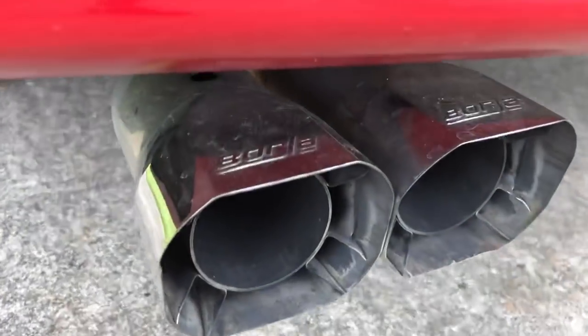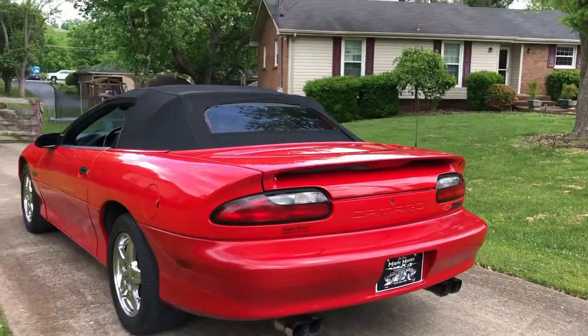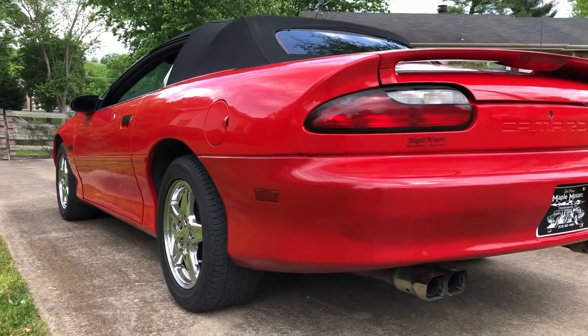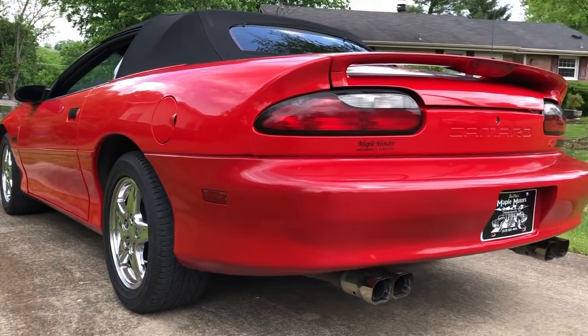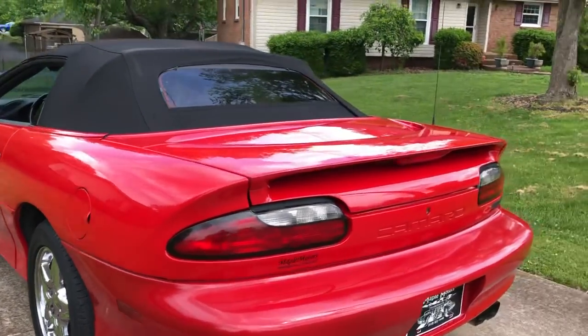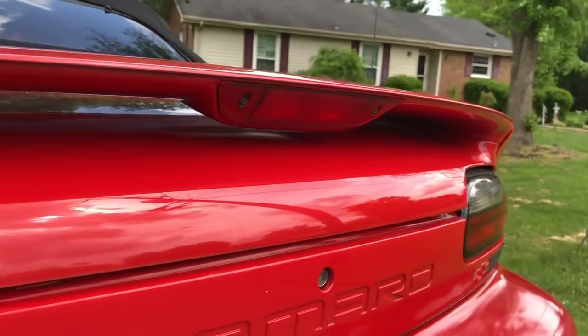I noticed it had the Borla tips on it. I assume it has the Borla exhaust. It's got a good rumble to it. I'll start it up here in just a second. I'm gonna walk around. Any kind of chips, flaws, scratches, stuff like that, I'll point out. This is a very clean car all over.